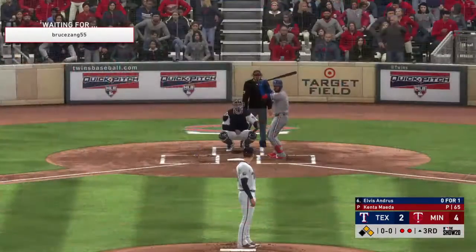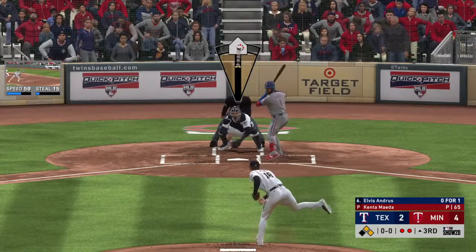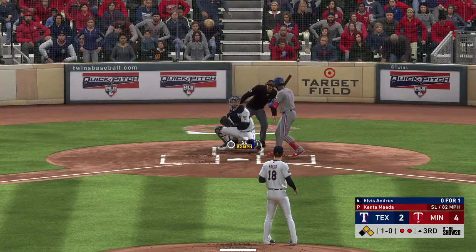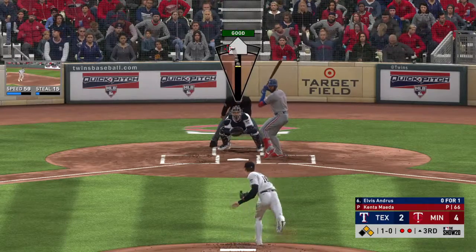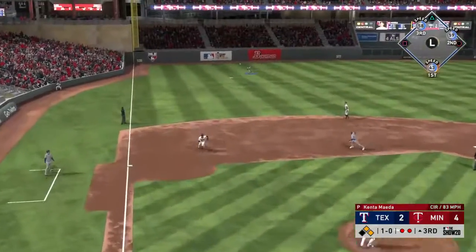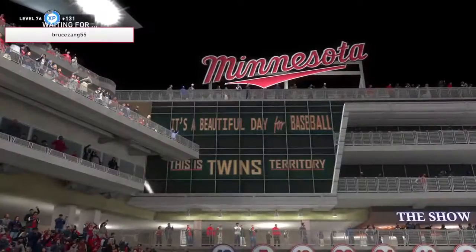Here's Elvis Andrus now. 0 for 1 for him here in this one. Here it comes now to Andrus. The 1-0. This is line to left. And the 2-out threat will not come to pass as the inning is over.